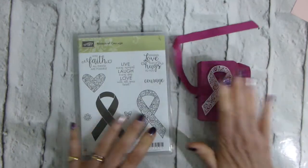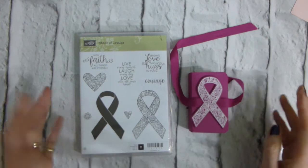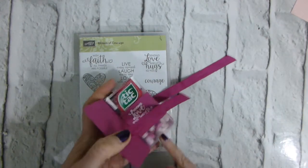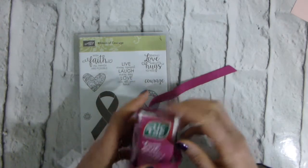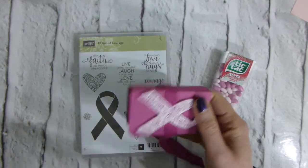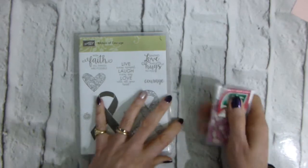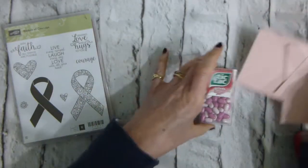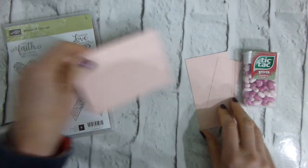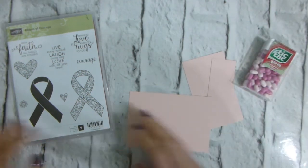So this one I put together using Berry Burst, because it's obviously very pink, and it's one of the nearest colours I could find to the sweets. I thought I would also put one together using powder pink. I don't actually have a second of the large Tic Tacs, but I wanted it to be the large one. So I thought I would show you how I'm putting it together, but this time with powder pink, the other pink in colour for the current 2 years.